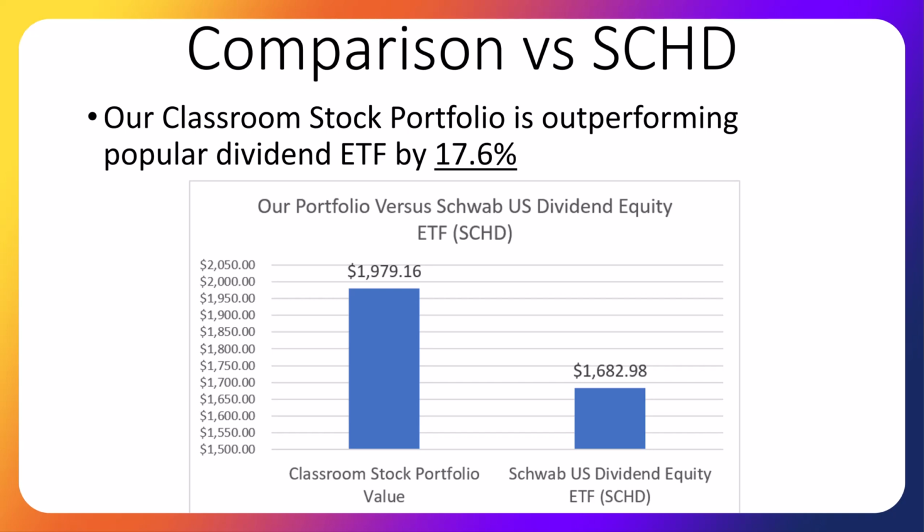A very popular exchange-traded fund that only holds dividend stocks is the Schwab U.S. Dividend Equity ETF, ticker SCHD. SCHD is a large holding in my personal account, so I've been tracking SCHD's performance closely with our Classroom stock portfolio. As of today, our Classroom stock portfolio's value is $1,979. If we had instead invested the same exact amounts into SCHD on the same days, the portfolio's value would only be $1,682, a difference of 17.6%, which is higher than last week.